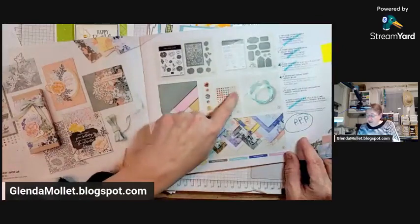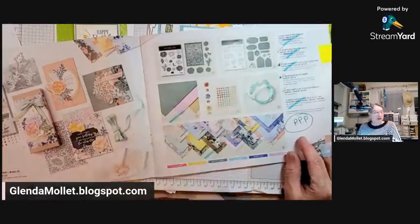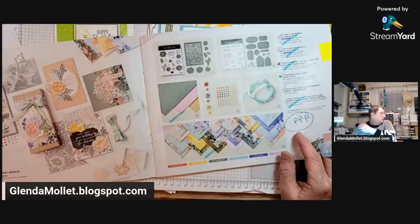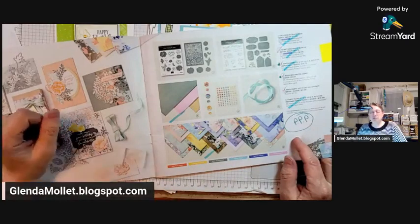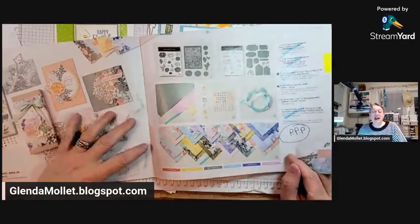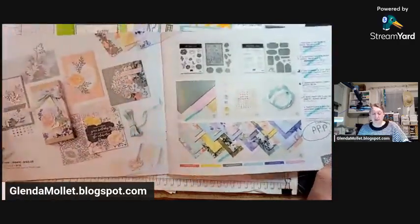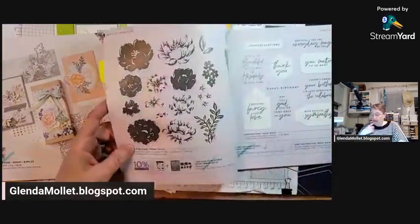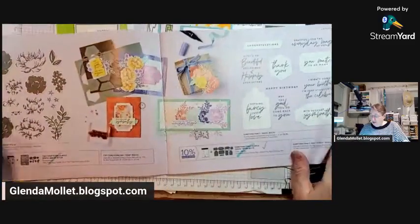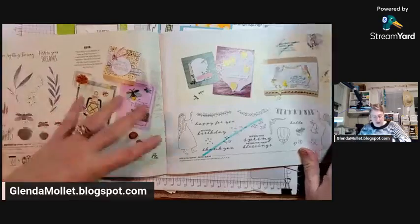And these iridescent pastel gems are staying, which is good because that's what I replaced when we do our class in April for the Irresistible Blooms class. I had the loose frosted dots, but they're not available. So I replaced them with these, and now they're going to stay current. Okay, what else have we got here? We're losing the firefly thing.